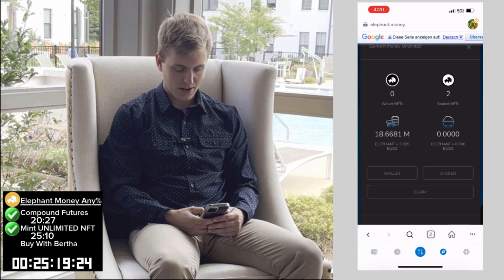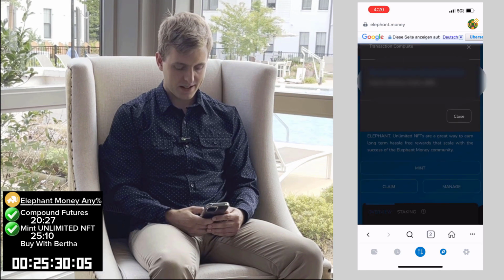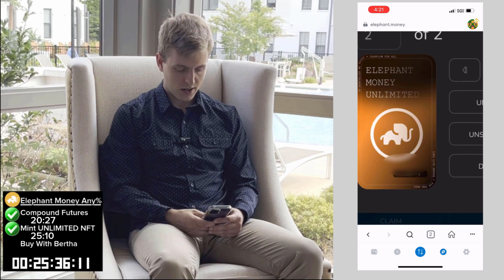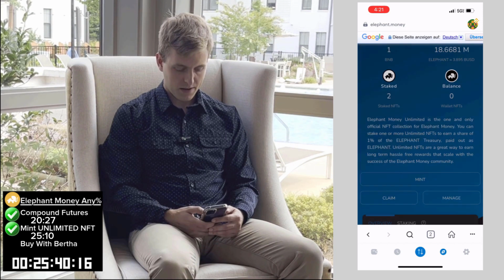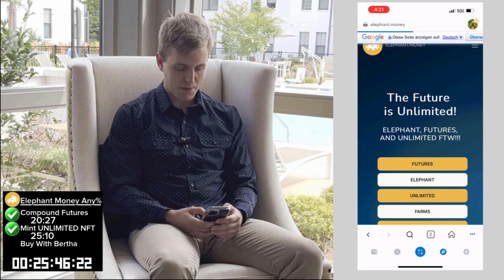Let's check them out. Manage. Man, these things are gonna be money printers, like a constant elephant trip faucet. That's amazing. Okay, let's check this out here. Staked. So this is the first one I mentioned. I got a green one here and an orange one here. Let's go. All right, make me some money. All right, so first two objectives complete. Let's finish off with a bang.